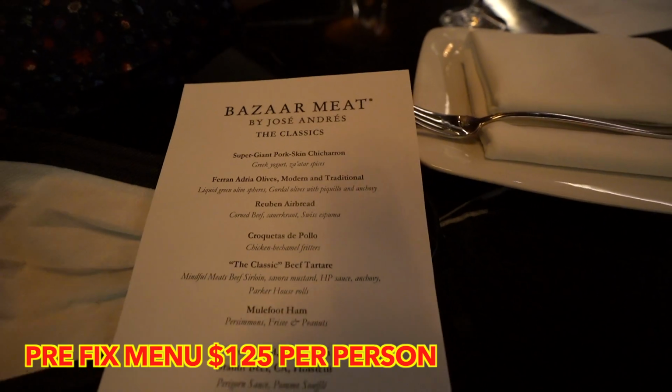Oh, cool. Alright guys, so we just got to the Bazaar Meat by Jose Andres. There's a lot of meat in here guys. Supposedly that is their go-to. This whole menu is just layers on layers of steak and meat. And our waitress Stephanie was telling us that this is one of 9 restaurants in the US that serves authentic Wagyu. But you know what, we just went ahead and got the chef's recommended prix fixe menu. So it should be good.